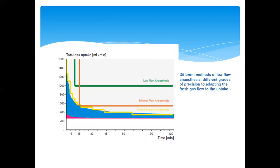And when we superimpose the first graph on our gas flows, this gives basically a pictorial representation of what exactly happens in real time when we are using low flow anesthesia, minimal flow anesthesia, or the complete closed loop circuit. In low flow anesthesia, initially we are giving high flows and then decreasing the flows. In minimal flow also, initially starting with high flows and decreasing down to 500 ml. And with closed loop, starting with high flows and over a period of time decreasing the fresh gas flow to around 300 ml.